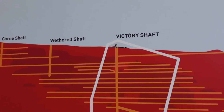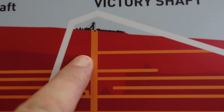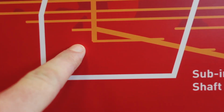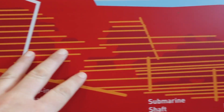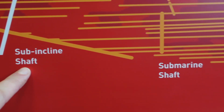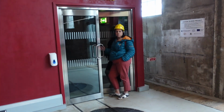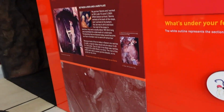There's a little map showing you, so we're here, the Victory shaft. Look at all that. Obviously all now submerged in water. A sub-incline shaft that's all flooded now, because obviously all this is under the sea. Because I think the Levant mine goes about a mile off the coast, under the sea, hundreds of feet below the sea. There's a little cinema here with a video playing.